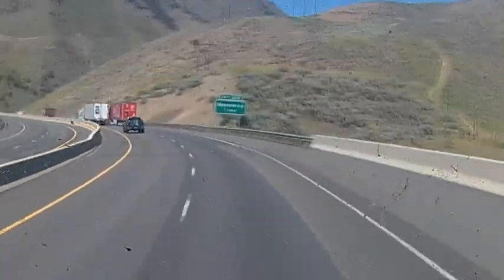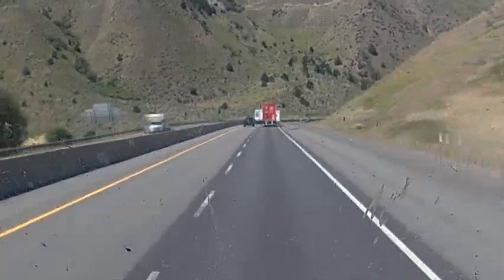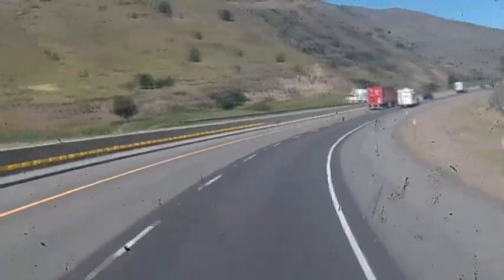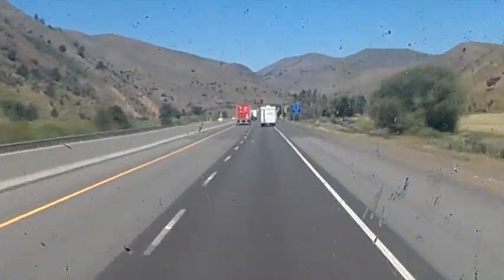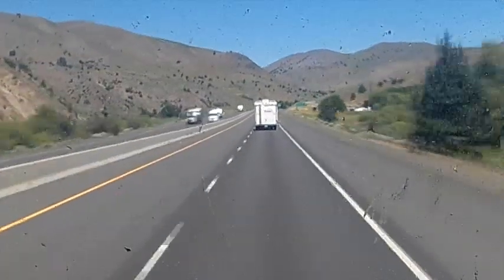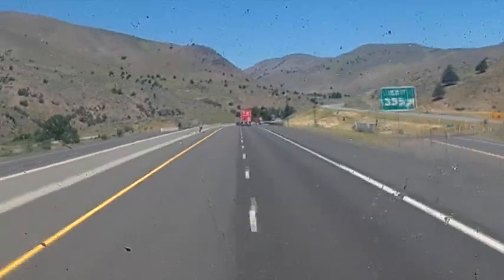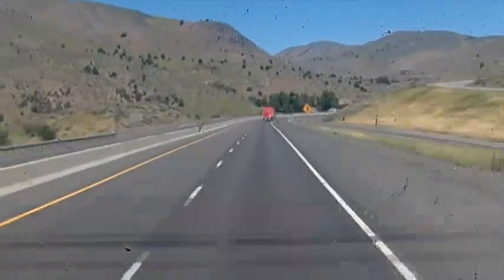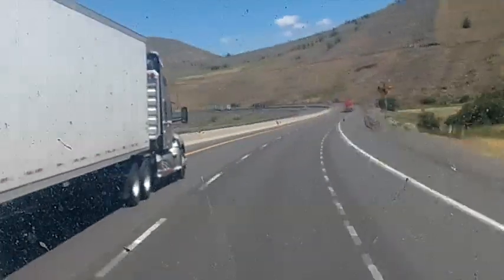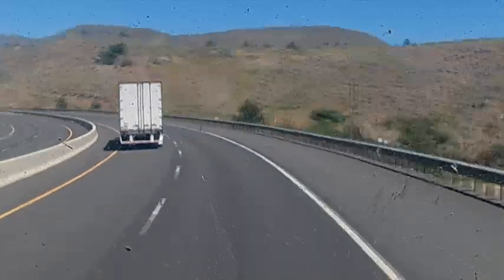This part here, I want to say is around Baker City. I just like this part of the ride with the mountains on each side and everything. There's a lot of hill climbing and stuff. That guy with that travel trailer that I just passed, he had been messing with me for about 40 miles. I was glad to see him turn off.